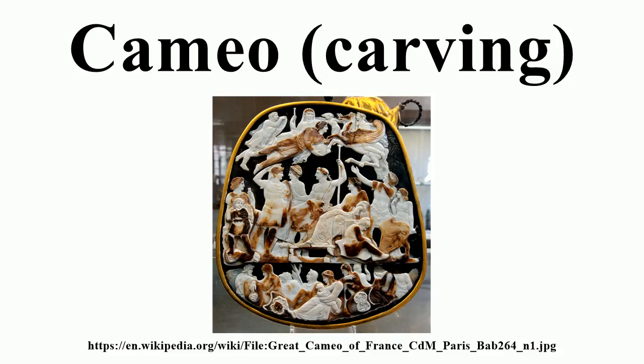Shell cameos. Since the late 19th century, the species most used in good quality cameos has been Cypraecassis rufa, the bullmouth helmet, the shell of which can be up to 6 inches long. In this species, the upper shell layer is whitish, and the lower shell layer is a rich orange-brown. Modern sources for this shell are Madagascar and South Africa. The finest hand carving of these shells takes place in Italy.